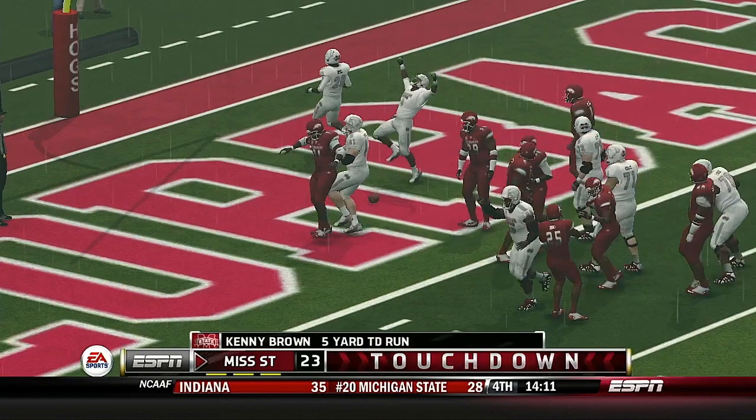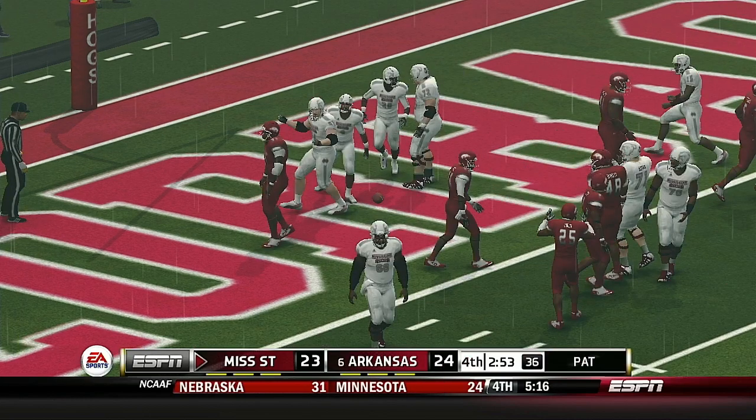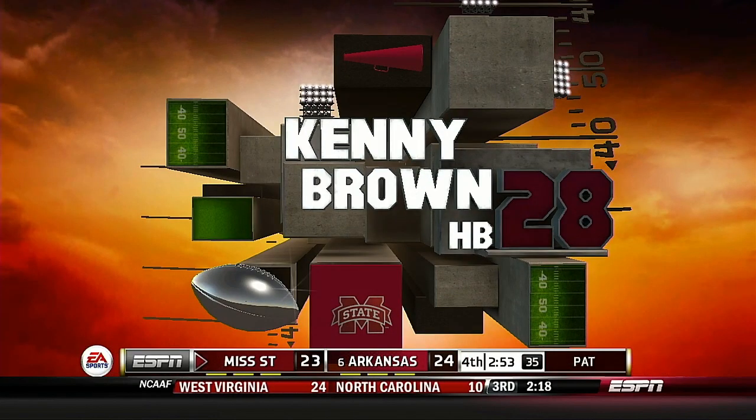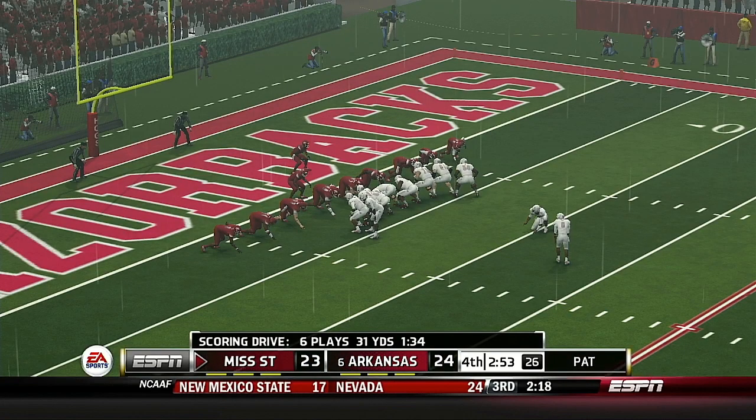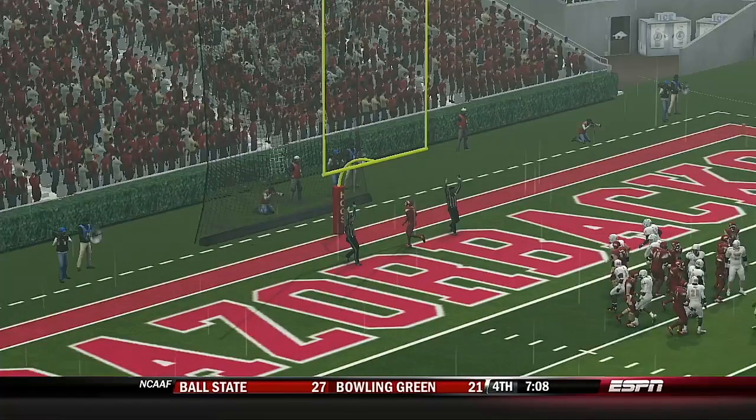Shows some moves and he's in. He made a great move to get into the end zone. There's a perfect play call. They look like they practiced that one a few times. Here comes the kicker to try to tie this game up. He makes the PAT.